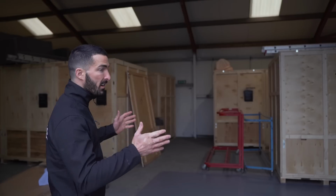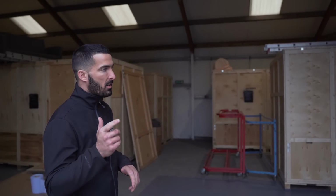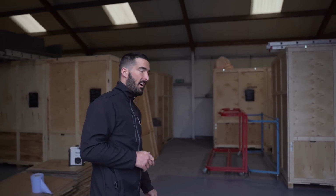So this is what we call Unit 3. Unit 3 is where we do a lot of our storage. We've got self-store customers here, and we also store our own customers here, which we move out of their house and then storage. So sometimes they go into crates. So as I said before, we will be showing you and talking about the costs. So I'll talk to you about that as we go.